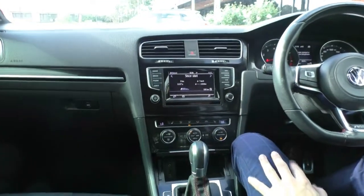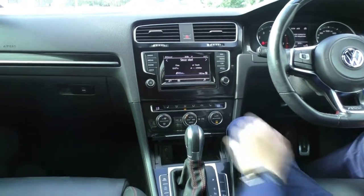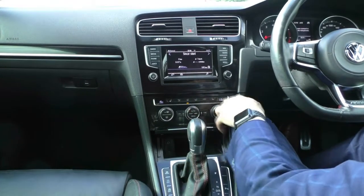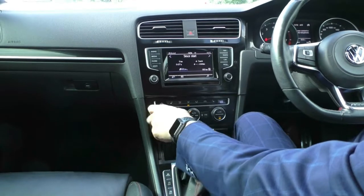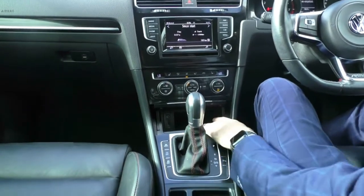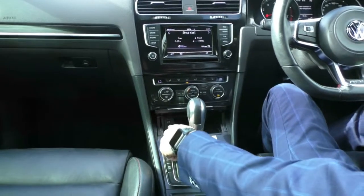Down below you have all your climate control settings, so it is dual zone climate control, so you can set different temperatures to the driver, which I'll show you here. As you can see, two different temperatures, all your buttons to use that all down below. And then you have a little storage compartment down here as well, which does have USB and your AUX in there as well.